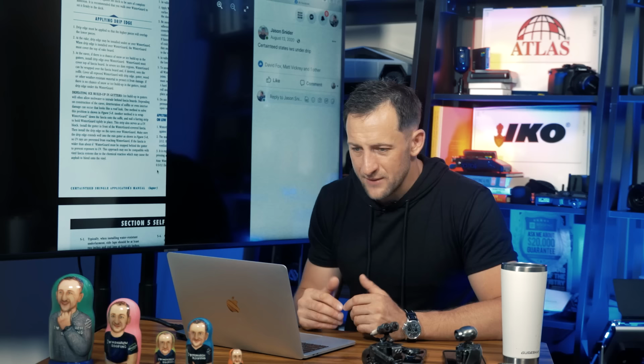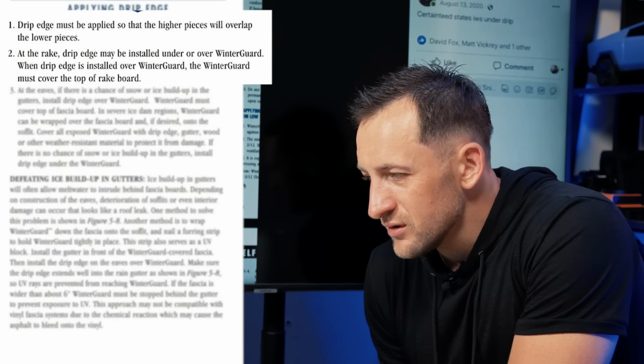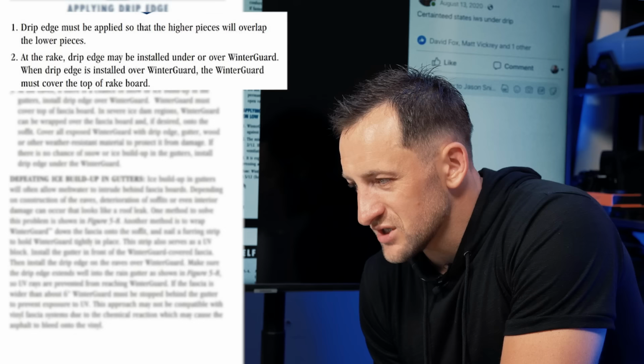According to CertainTeed, for example, drip edge must be applied so that the higher pieces overlap the lower pieces. At the rake, drip edge may be installed under or over winter guard. When drip edge is installed over the winter guard, the winter guard must cover the top of the rake board. Now we have Alan from Equity Roofing explaining how they do it and why they do it in Pennsylvania.